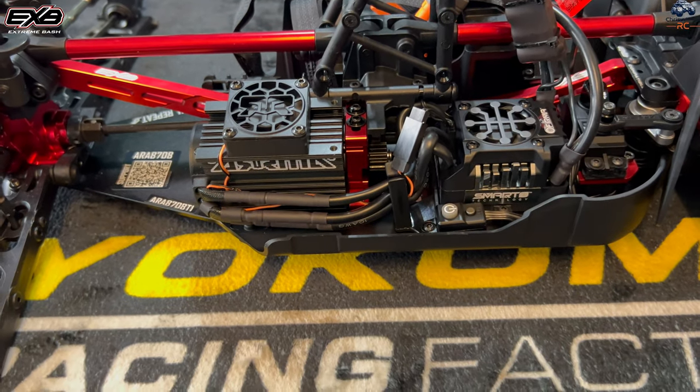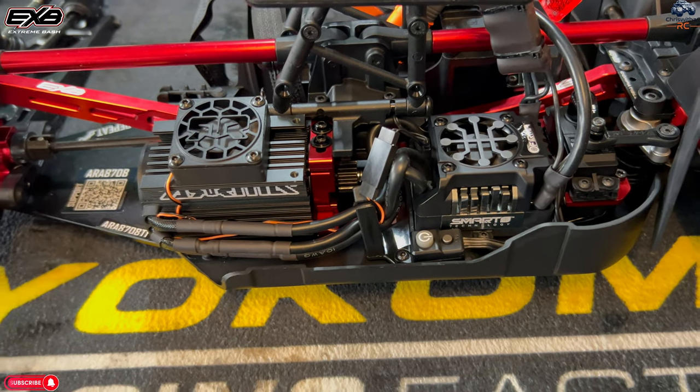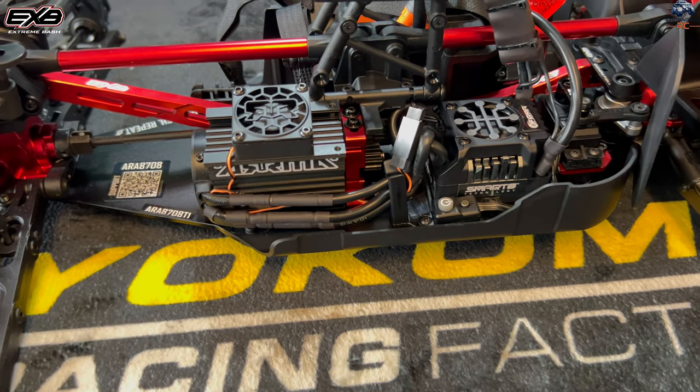Hang on, let me just turn my camera off, guys. I do apologize. I've got my DJI recording the top-down view just now.